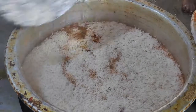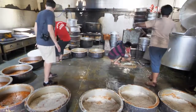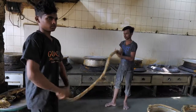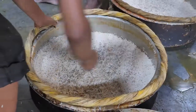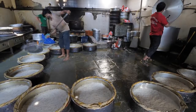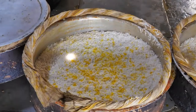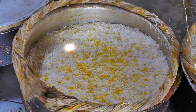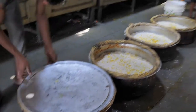Only in Hyderabad, guys, you'll get real delicious, special halim and biryani. And you can see we're just gonna seal it up, put the lids on, and cook it. Triple layer biryani here. Loading up all of that long grain basmati rice, spices in between each layer, caraway, saffron. This is the saffron oil. Look at this right here. Saffron oil and ghee. And then we're gonna seal them up one by one and cook them.